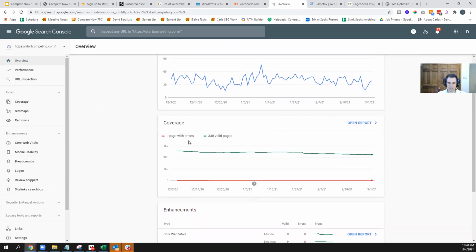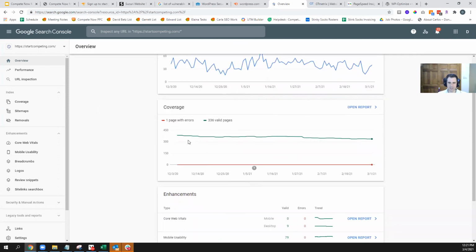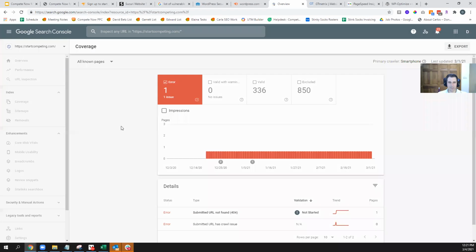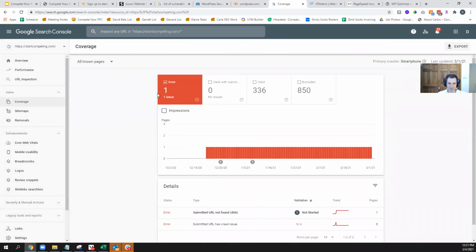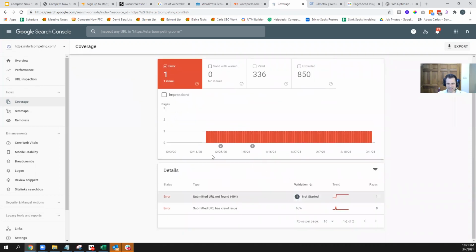This is also a way to check for broken links. You can see if you have pages with errors on the coverage report. So that's a nice thing. My site actually does have one. That was something I was checking out, and I left it as an error for now, so we could at least show an example.